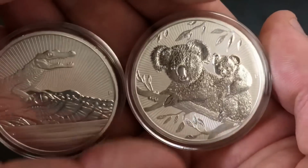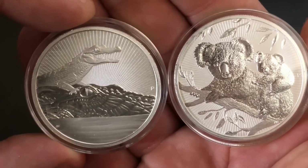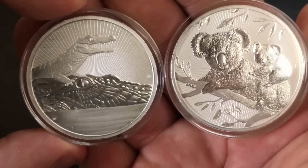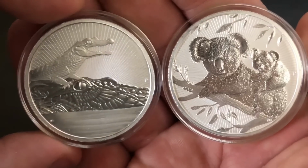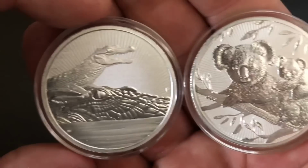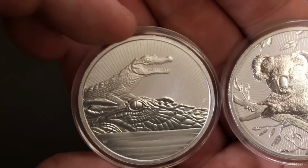But after the first one came out, the koalas, I thought that they were probably going to do a kangaroo or a kookaburra. I think a lot of people thought they were going to do those just because they're so popular series. But no, they're totally throwing us a curveball with the crocodile, which I'm glad that they did. I actually do like the design of the crocodile. I like the baby. You can see his teeth.